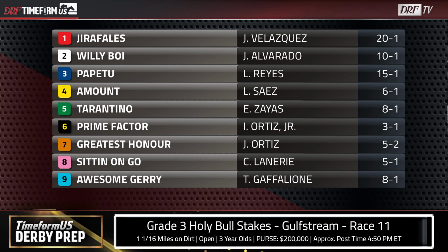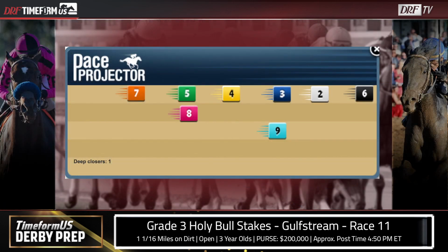Let's move on to the TimeformUS pace projector to see how it's sorting out these horses that are stretching out in distance. I don't think it's any surprise to see that the 2 horses that are stretching out from sprint races are projected to be out towards the front end, those being the number 6 Prime Factor, that horse that I said might go favored, and also the number 2 Willie Boy, a bigger price, but one that also has just run 6 furlongs twice in his career and has shown speed in those races. So both of those are likely to flaunt that speed out on the front end.